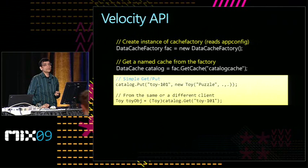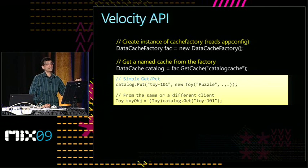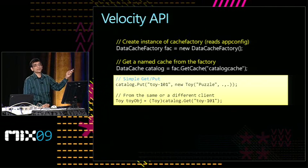And then all you do is do a put, where you give a key and a value. The key is a string, and the value can be any CLR object or a byte array or anything that's serializable. And then you can do a get using the key from this client or any other client. That's as simple as it is.